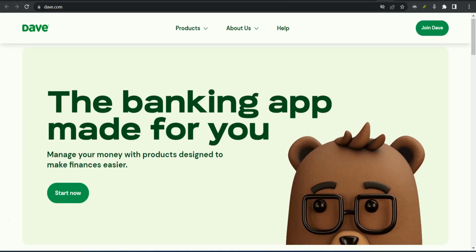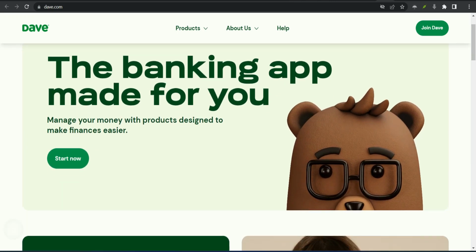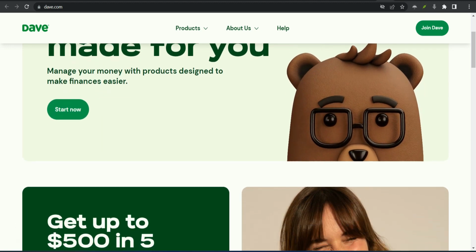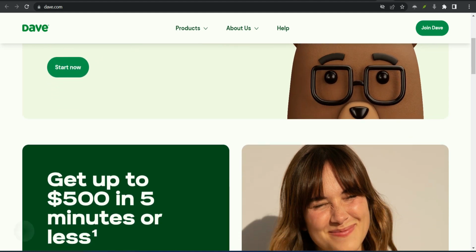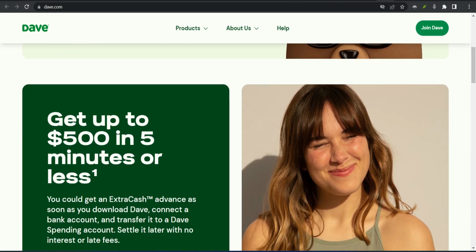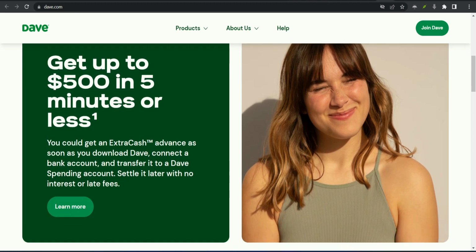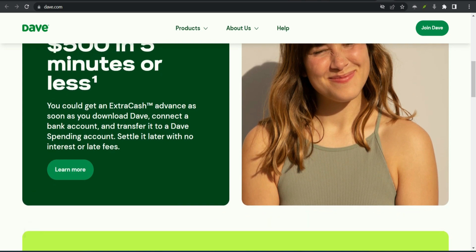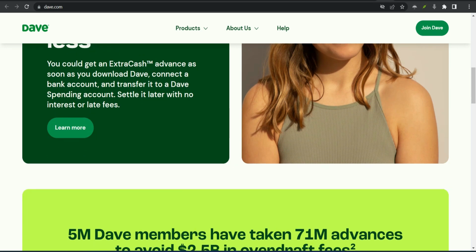Limited customer support. As a cash advance user, it's important to have access to reliable customer support when you need help with an issue. Unfortunately, one common complaint about the Dave app is its limited customer support. Users report long wait times for responses and difficulty getting in touch with someone who can assist them. This can be frustrating when you have urgent questions or concerns about your account or a cash advance. It's worth noting that this is not unique to Dave. Many fintech companies struggle with providing adequate customer service due to their high user volume.